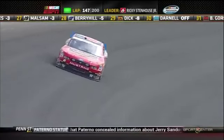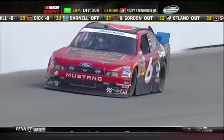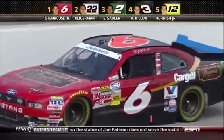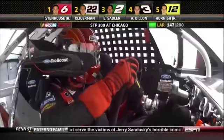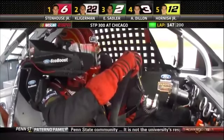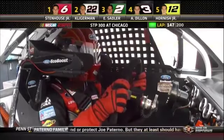Ricky Stenhouse Jr., dominant on the day. Led 116 of 146 laps that have been completed, seeking his fourth win of the season. And clear of second place now by about 1 second. The STP 300 at Chicagoland down to its final 54 laps with Stenhouse leading.